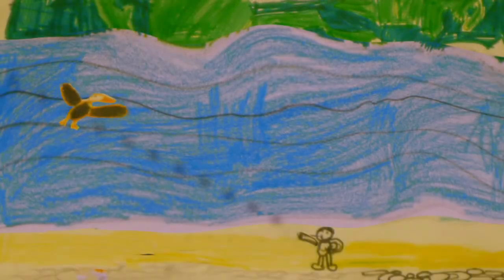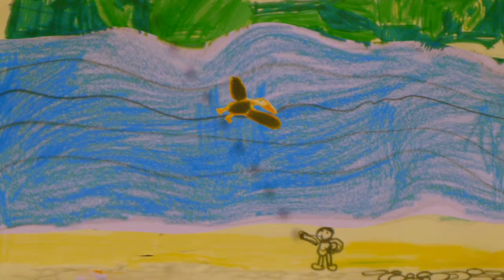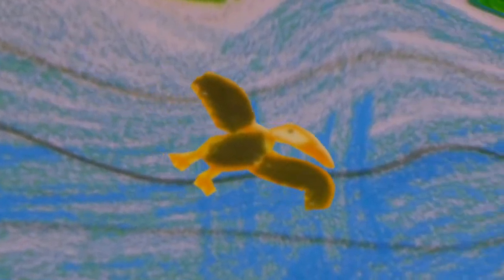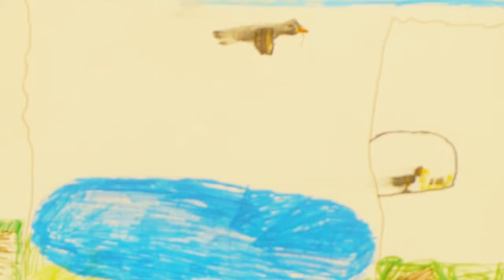I chose the sea eagle because I think it's weird. Well, because it was the last eagle that got shot, so I chose to draw it getting shot. The sea eagle is over a lake, and it's a seagull in the picture over a lake.